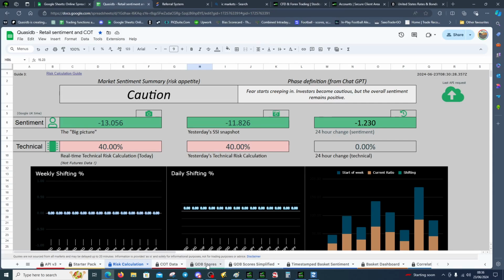And then, with any luck, Kristen's going to be around today for the COT data, but I'm not sure where he is in the world. He was traveling, and he was in Cambodia last week, so I'm not sure if he's back home. If he isn't, there'll be no COT video.